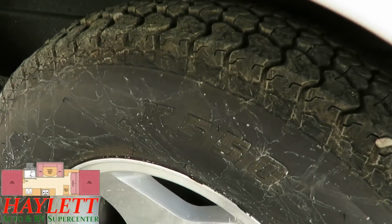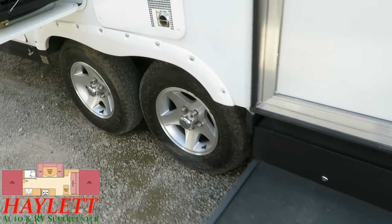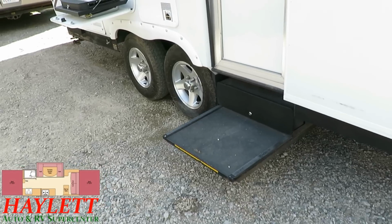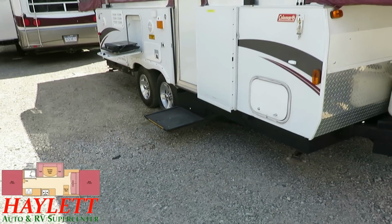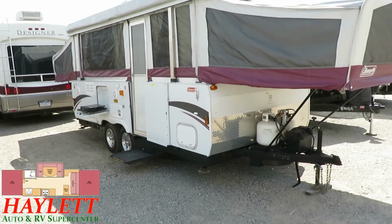Looking at the tires, tires look good. You shouldn't have to worry about replacing anything like that. This is kind of neat. So the step down here slides open, then there's a little outside tool storage chest above it. Just handy little stuff like that. Great spot for like extra tools, jack cranks, wrenches, things of that nature.